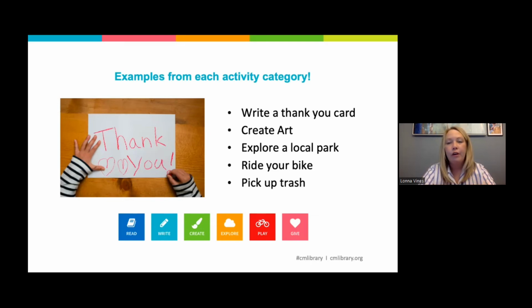But write a thank you card is a great one because it could be for little kids that can just sign their name all the way up to adults. For create, you can make art, and there's all kinds of different examples in each category. For explore, you could explore a local park or explore a local library. For play, you could ride your bike. And for give, you could pick up trash, you could volunteer with a local organization.